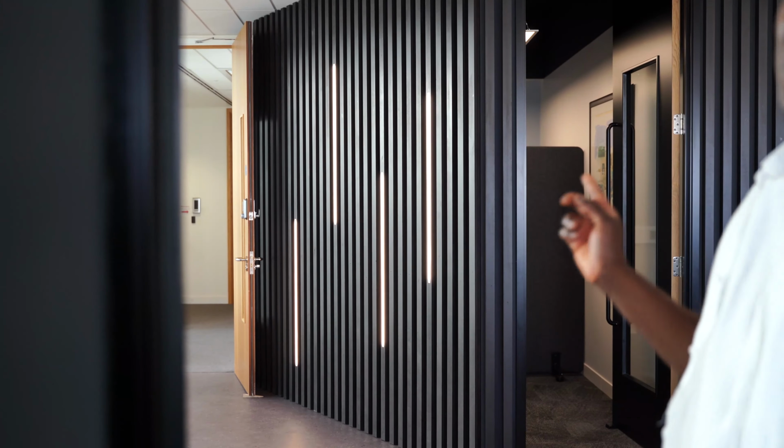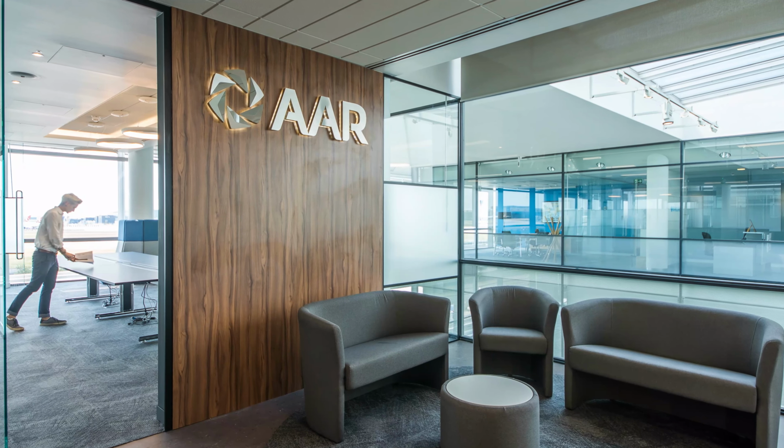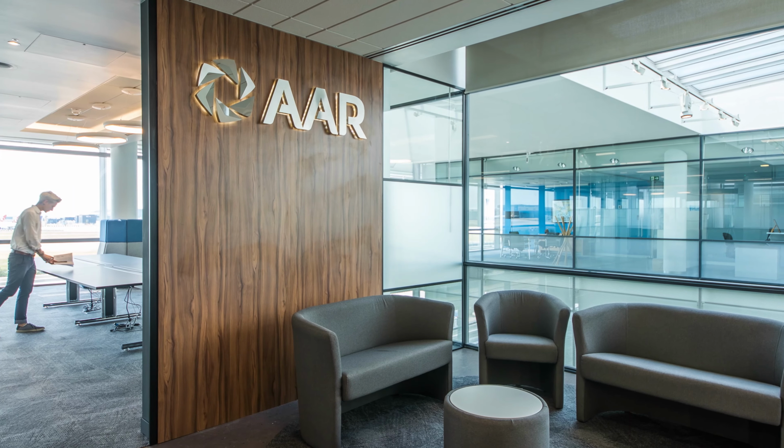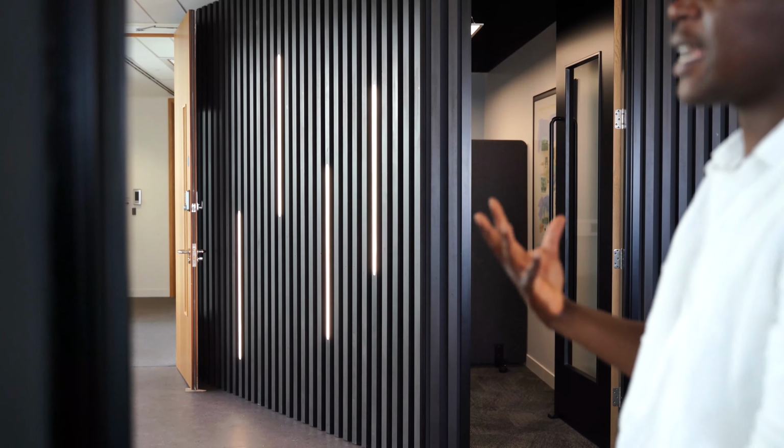As you see throughout the whole space, that sort of sustainable material we've used pretty much everywhere, and here you see it done with the introduction of these sort of linear light fixtures, which just adds, again, just another level of visual interest.